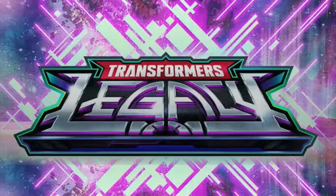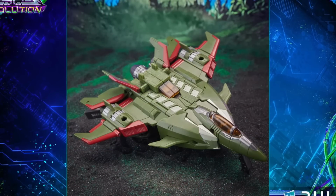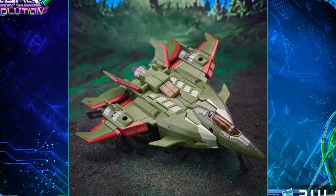And then kind of wrapping it up for the main line of Legacy, we finally have a leader class Revolution, and it is the long leaked, I mean, we saw this guy months ago. This is Skyquake, inspired by Transformers Prime. Now I don't think I've actually voiced my thoughts on this guy. Personally, I think it's fantastic.